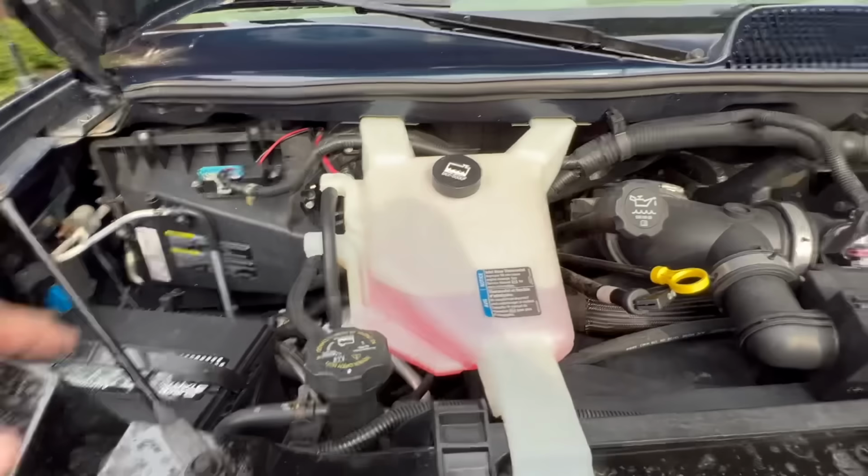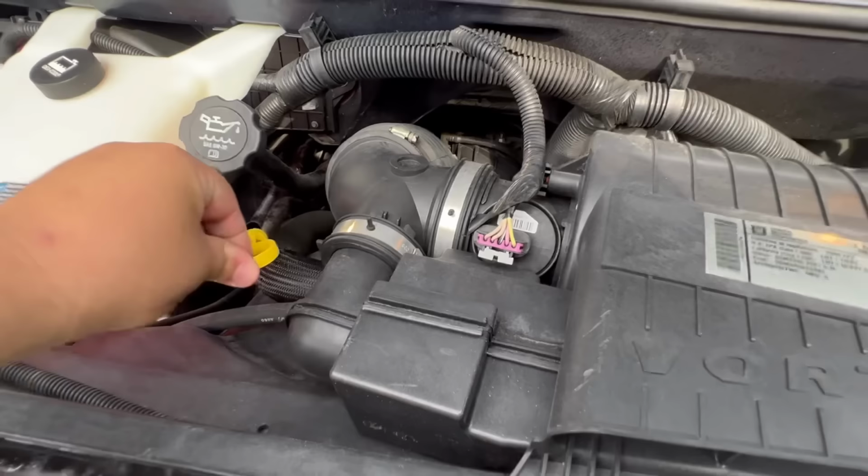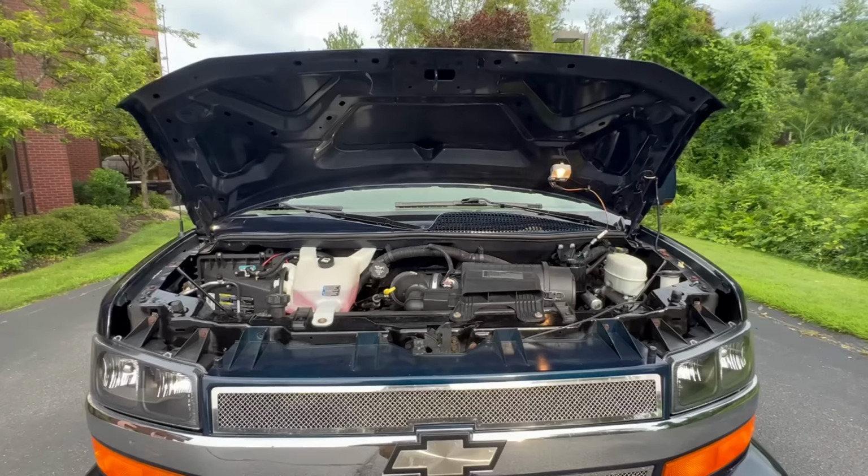You got your battery. Battery's dated January of 23, so it's a pretty fresh battery. Coolant, all your oil and fluid checks are right here. You have your oil dipstick or inlet to pour the oil, transmission dipstick, coolant. You have power steering, brake fluid, and then your windshield washer fluid. GM made it pretty easy to access all that stuff, even though the engine's kind of further back, mounted under the doghouse.